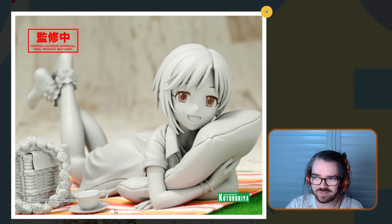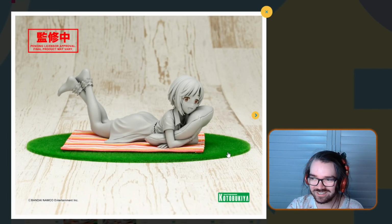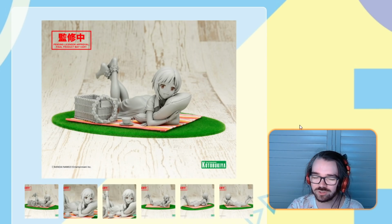You can kind of see in this, like, the piece of cloth isn't flat. Maybe it's supposed to make it look more realistic, but personally, I don't really like this approach. It just seems a bit weird, especially with the pillow being in plastic anyway. Just make everything plastic. Maybe she'll look more normal in color.